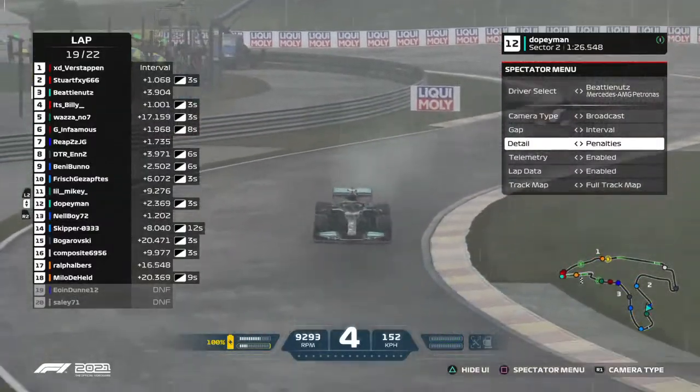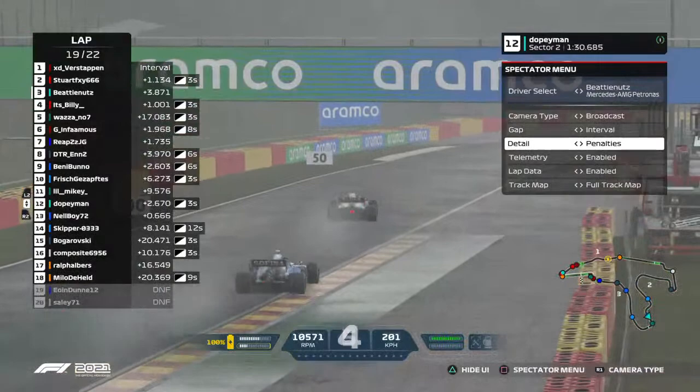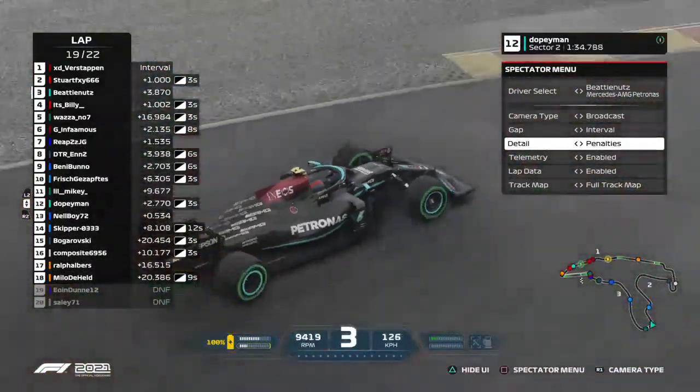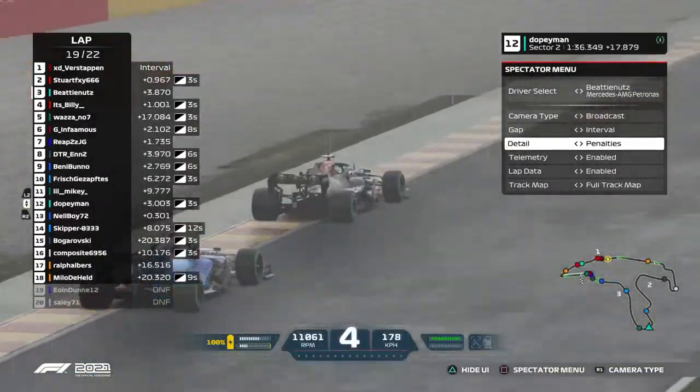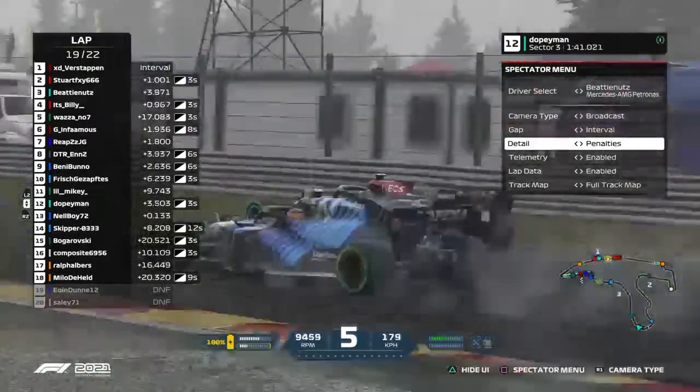Also interesting is Beating closing in on Stewart, and there's just a 3-second time penalty, so he needs to find 8 tenths within 3 laps here. Yeah, it's getting really interesting for those final 2 podium spots. Definitely. It'll be very interesting.